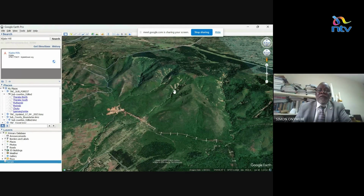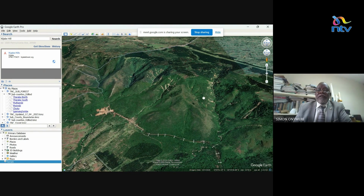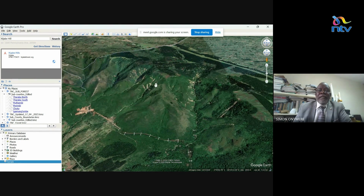you will see that there's a stream, there's a river here, there's a river here, and you'll see some white things. If I zoom, and again, you can see there's another valley here. There's a valley here, and there's a valley here, and there's a valley here, and then I'll take you down to where the water went at the bridge at the Mai Mahiu.